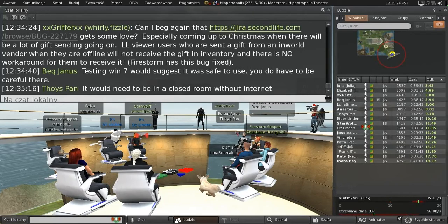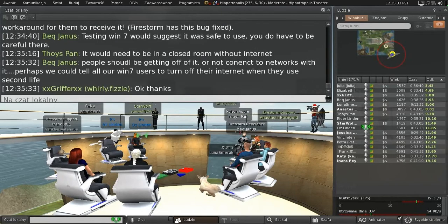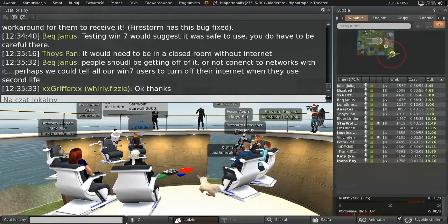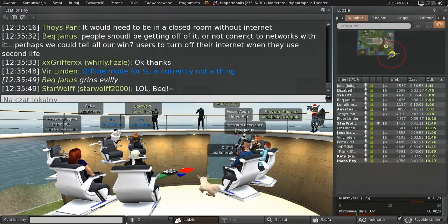221179 will at some point, hopefully very soon, get some love. Let me look at what the internal status of that is. Yeah, I don't have an update on that, but we're aware of it. We'll try to get that done.